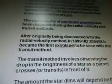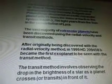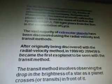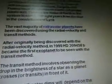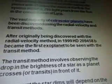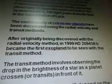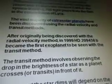This is how they were finding planets first, before the Kepler. After originally being discovered with the radial velocity method in 1999, HD 209458b became the first exoplanet to be seen with this transit method. Isn't that the planet that I put near the Maya planet? I don't know. I have to look that up. I'll have to refer back to that, because that 209458 looks familiar. And this is line K. It's amazing. I just put it all together last night. I didn't really pay attention to it.